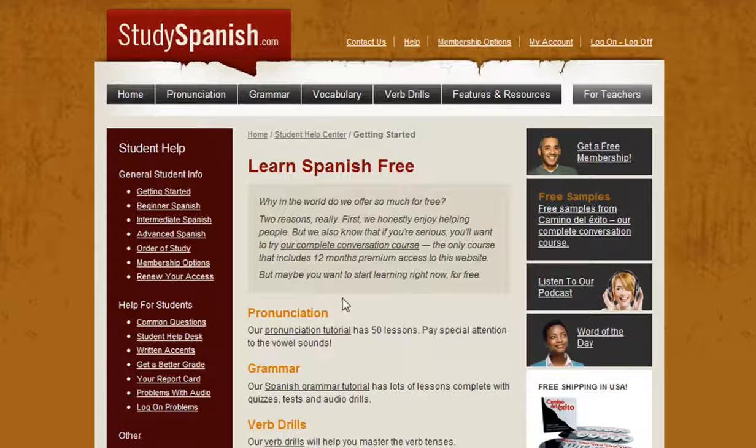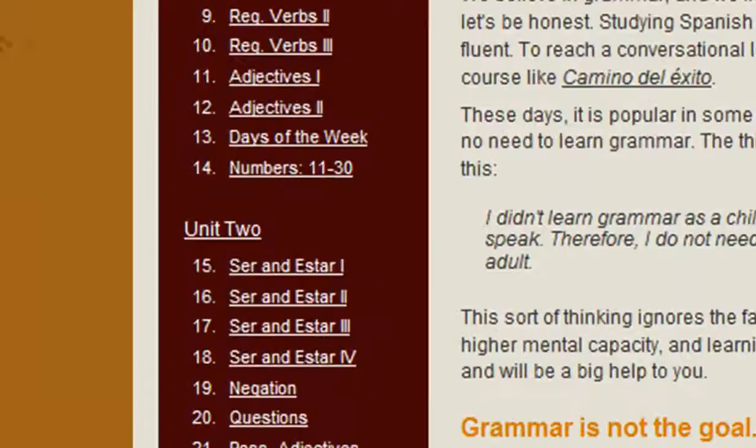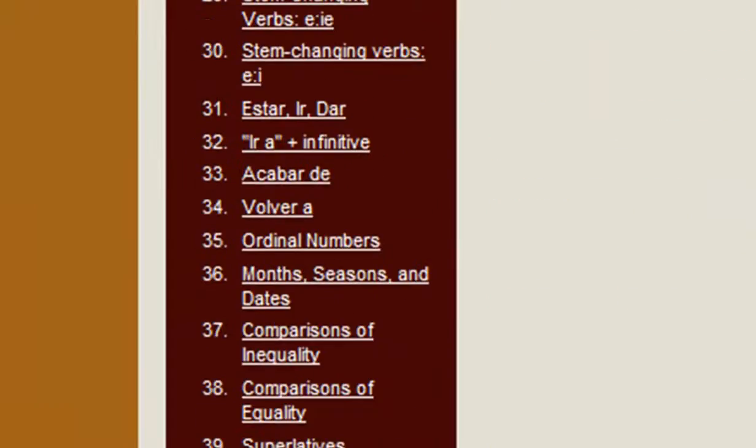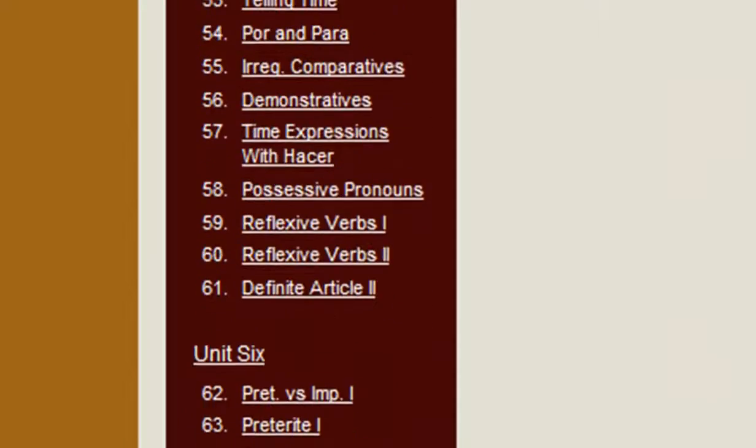So they offer, for example, pronunciation tutorials, Spanish grammar tutorials, verb drills, and the Spanish grammar material that they offer is really quite comprehensive. If we look here at the different units, the list goes on, and the explanations and examples that they give are really quite good.